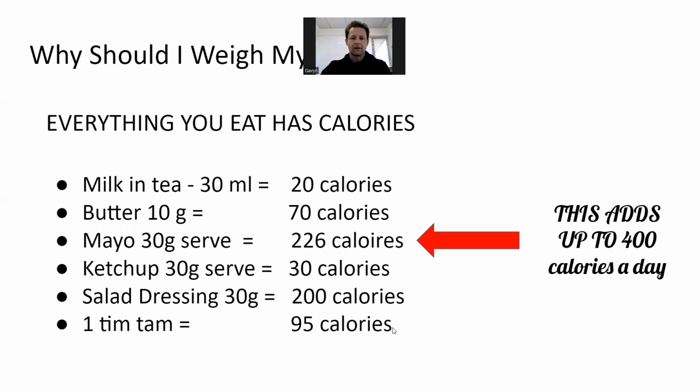And when you're looking at this stuff, you've got to be mindful of the calorie-dense foods that you eat, because they will really push this over. Milk in your tea could be 20 calories. Butter is 10 grams for 70 calories. Mayonnaise per serve is like 226 calories. Ketchup, 30 calories. Salad dressing, 200 calories, 95 calories. So you can see that just by not understanding the nutritional side of things, you're going to be blowing up your calorie budget without even realizing, okay?